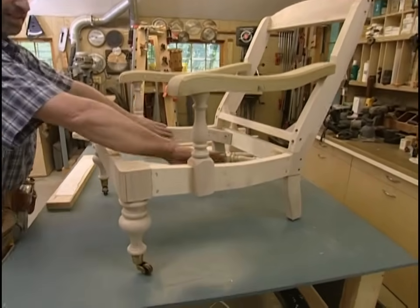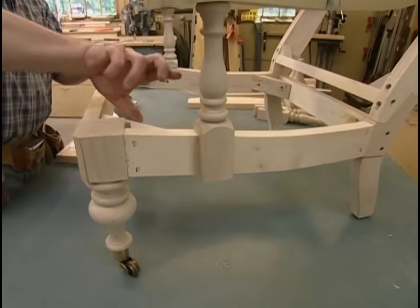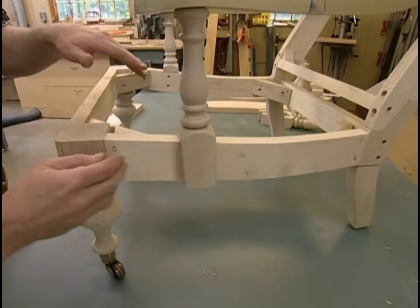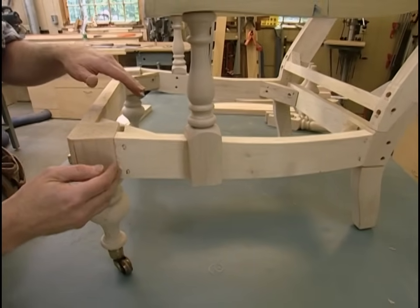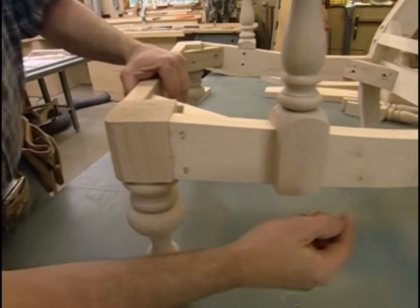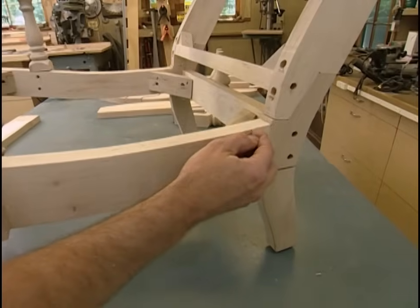Next, I want to work on these side rails. They have a slight curve, and because the chair tips back, they have to be cut at an angle. The angle on the side at the front here is a 5-degree bevel. The angle at the back here is a 1-degree bevel.